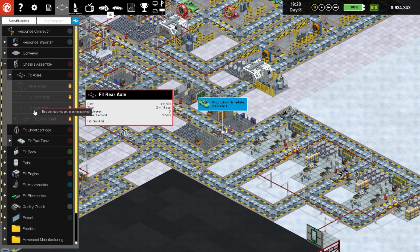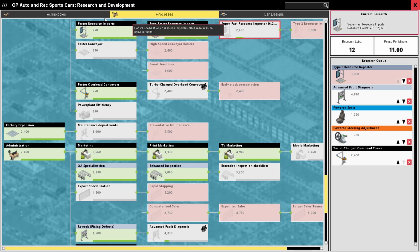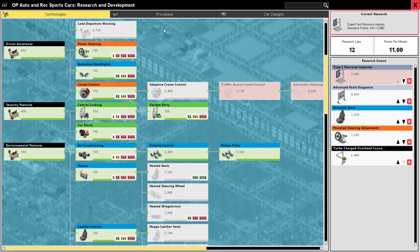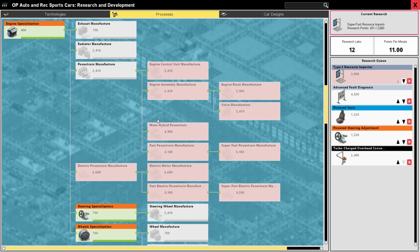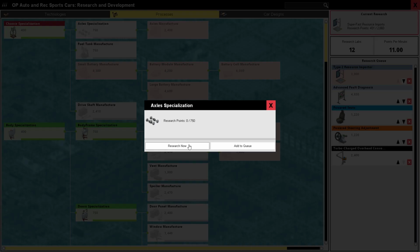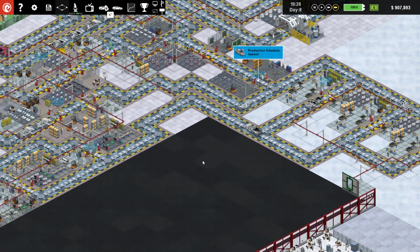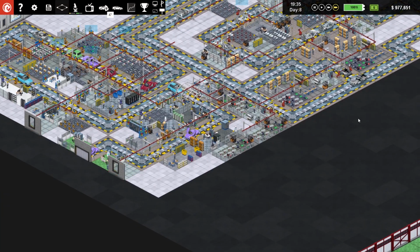Fitting the front axle and fitting the back axle I can unlock, and I should unlock right now, because we can deal with the extra capacity. And since we're advertising, what's important is making sure that we pump out as many cars as is physically possible. Yeah, axle specialization, let's research that now. We'll continue our regular research in due course. But for now, let's just get it done.